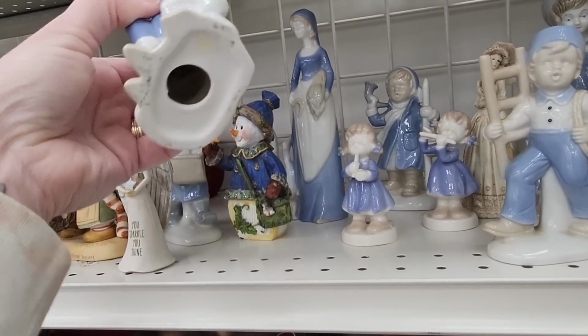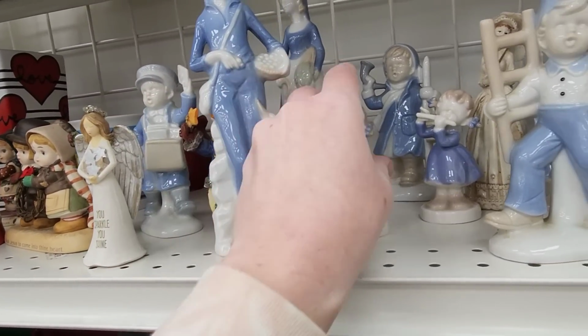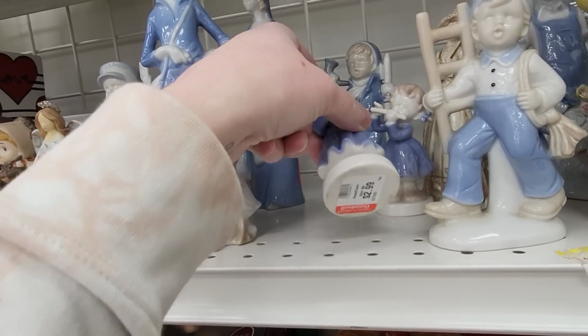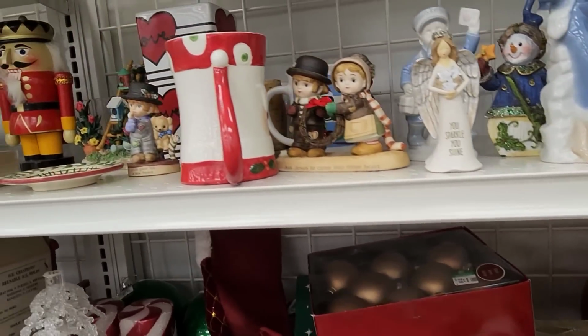Then I start to get curious. Well, how much is the tall one? The tall one was $4.99. So then the short one has to be $2.99? Yes. Ha! I'm on to them. I know how to price stuff at Goodwill.